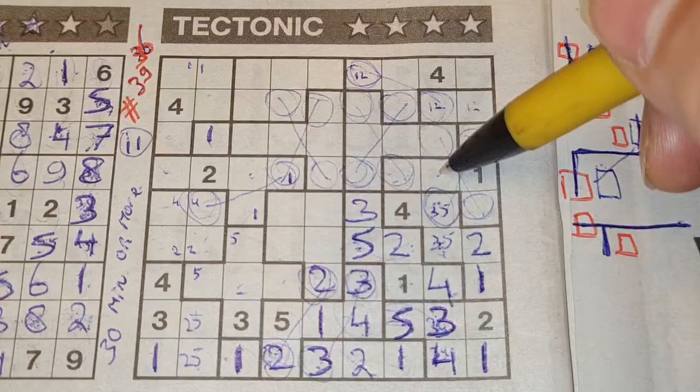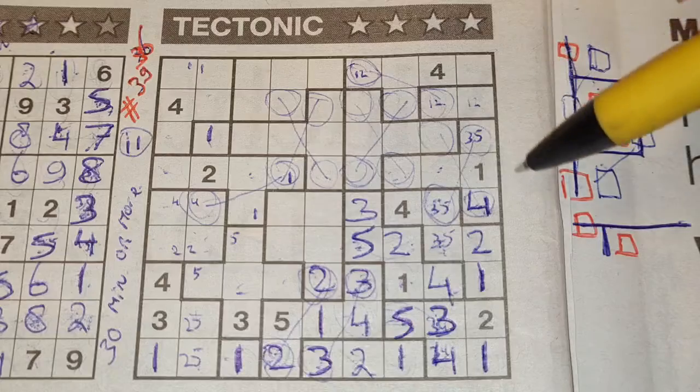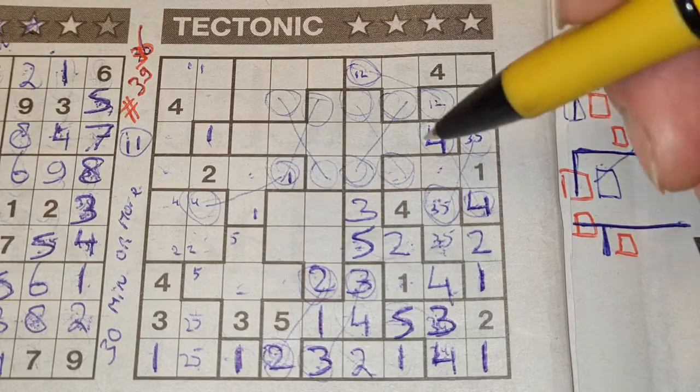These 2 boxes cannot be a 4. So 1 box left for the 4 should be there. Well, this box is connected with that box. Should be also a 4. Okay.